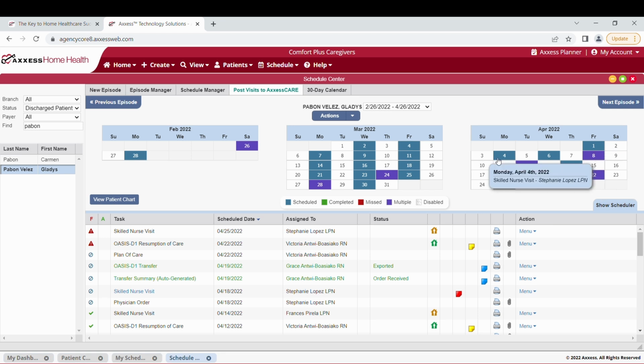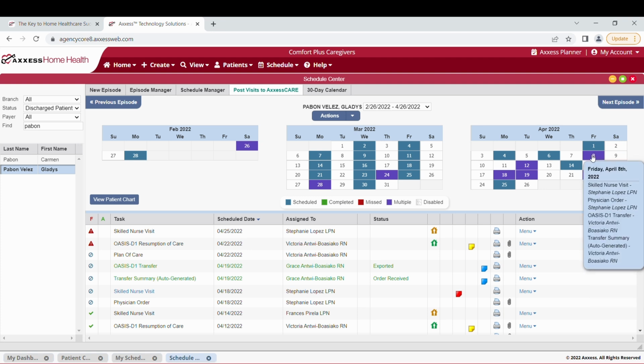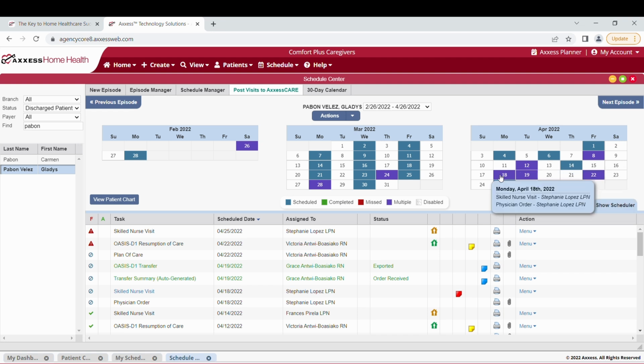So more skilled nursing visits, I'm just going over that. Over here, the patient was transferred again. So it was transferred on the 8th. It says it right down there, OASIS D1 transfer. And then she came back as a resumption of care on the 12th of April. We continued to see this patient. Another transfer on the 19th. We resumed on the 22nd. We continued to see the patient.